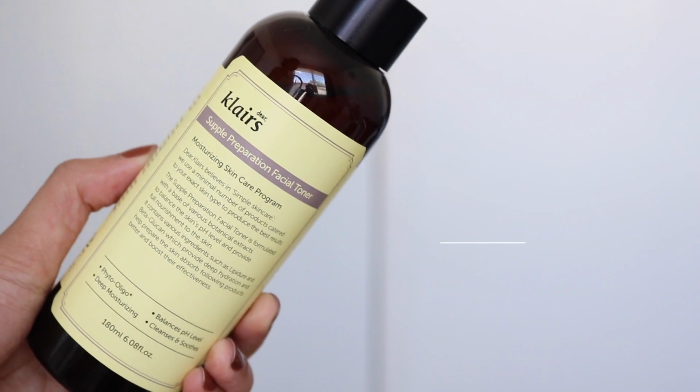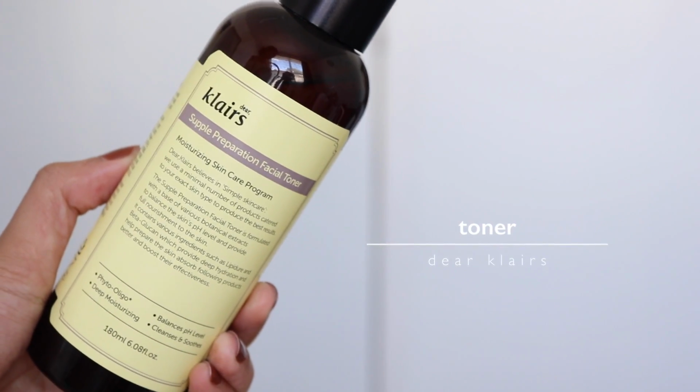Any cleansing oil you put onto dry skin, and then you rinse it off with water. And then after cleanser, I will go in with a toner. The toner that I'm using right now is the Dear Klairs Supple Preparation Facial Toner.